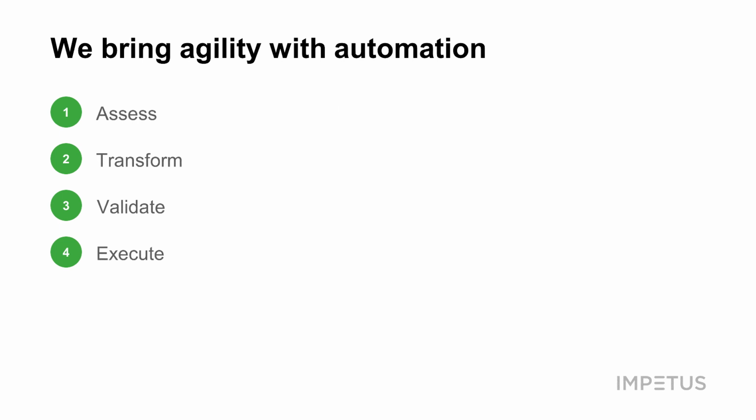The next part is transform. You need to take all this business logic that you've been building for many, many years, and it needs to be transformed into a new language that can run in your target environment.